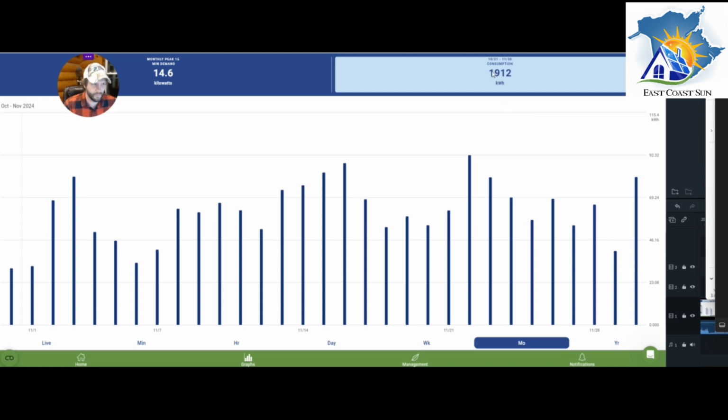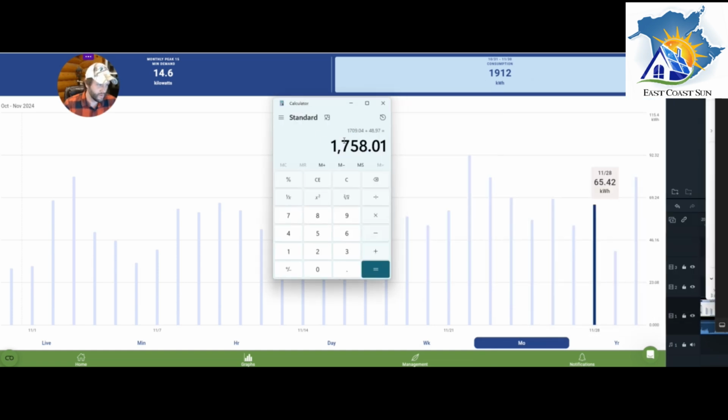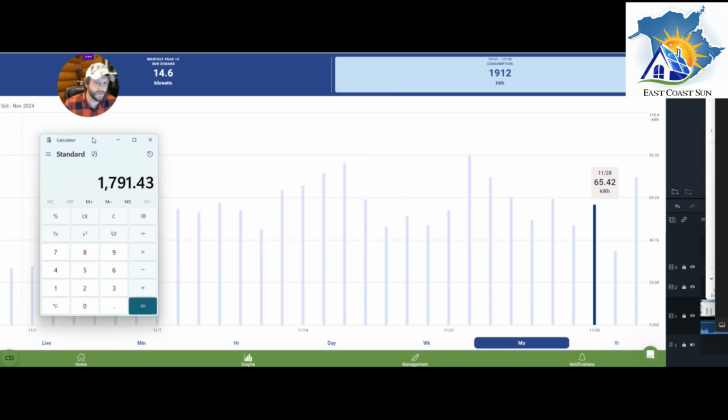So we're going to take this number, 1912, and subtract 80 kilowatts from it just to see what that does. So 1912 subtract 80.41, and then we're going to take this day and subtract 40.16 from it, and that should give us day 28. So our total number is, let me put it on the screen here for you so you can see it. We'll just clear this off. And for reference, 1791.43, that's how many kilowatt hours we should have.